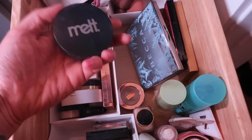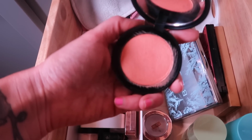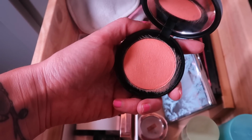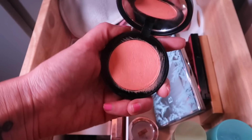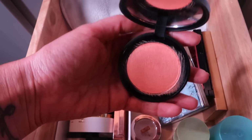Moving on to this last section. Here's, I believe, the last cream product. This is the Melt Blush in the shade Golden Hour. I've used this quite a bit, and this is really similar to the Kosas Velvet Melon, the blush side on that. So I'll put this away and try and reach for the Kosas one a bit, and then I might reach for this one again in August.